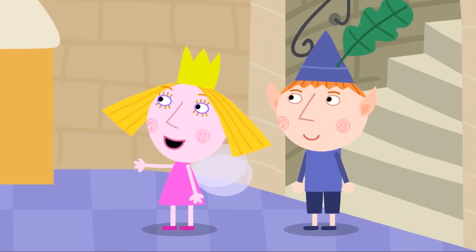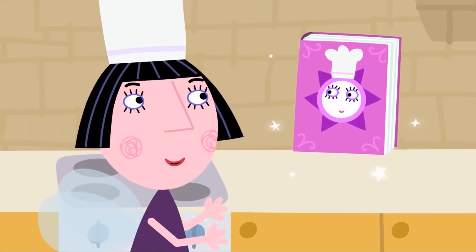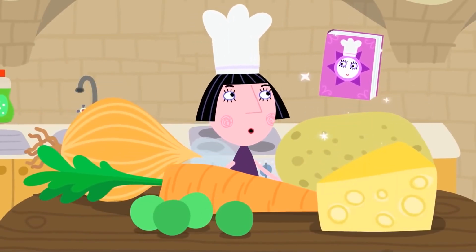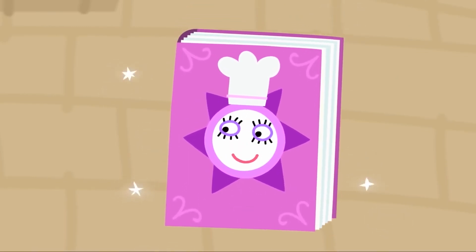The book knows a recipe for a modern meal. Oh, good. What are the ingredients? A potato, a carrot, an onion, some peas and cheese. But that's what I would normally cook. Yes, the ingredients are simple, but the way we cook them is not.